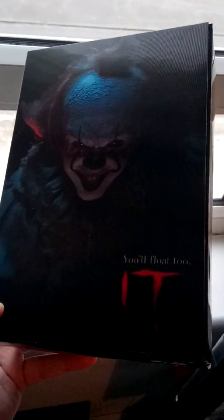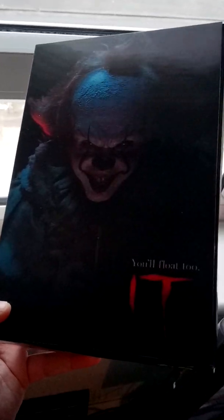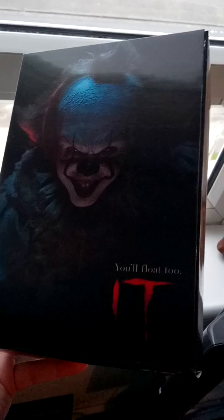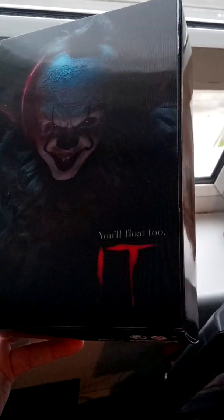Now, a quick review of the new It 2017 figure. Very rare collectible item, and this is a 3D cover. Look at this. I love Pennywise. We can't stay here. How cool is that?